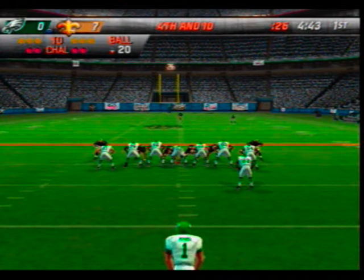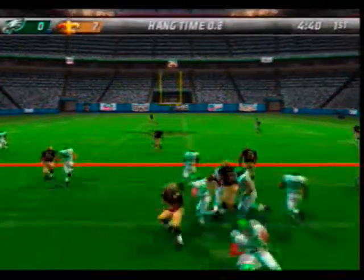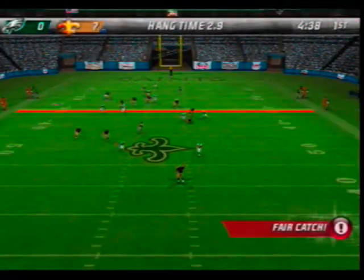Rodgers comes into the game for the punt. Number 89 sets up to run back the punt. He signals for a fair catch. Fair catch made at the 41-yard line.